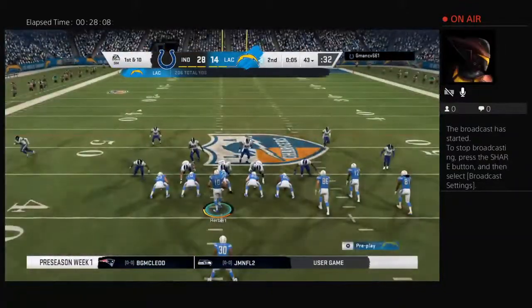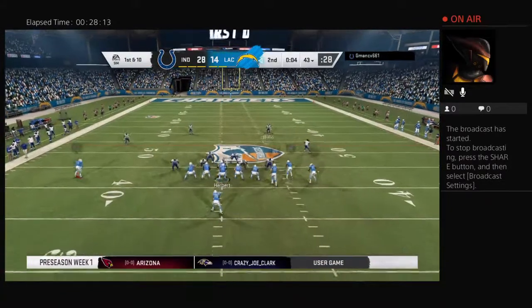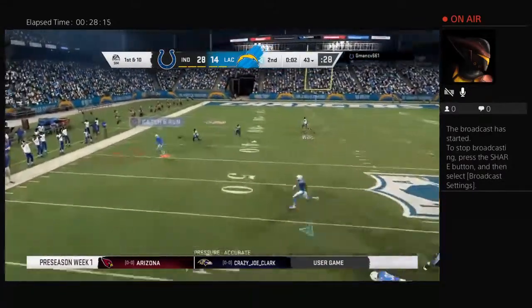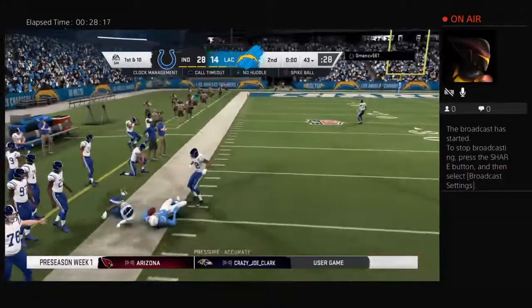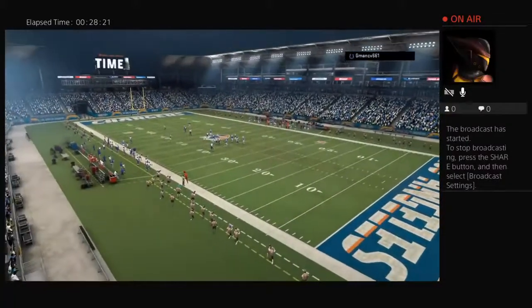One play has him up past the 40 already, and another 1st and 10. A final shot before break. Herbert, Allen's got it, complete. And he'll work it across midfield inside the 45.